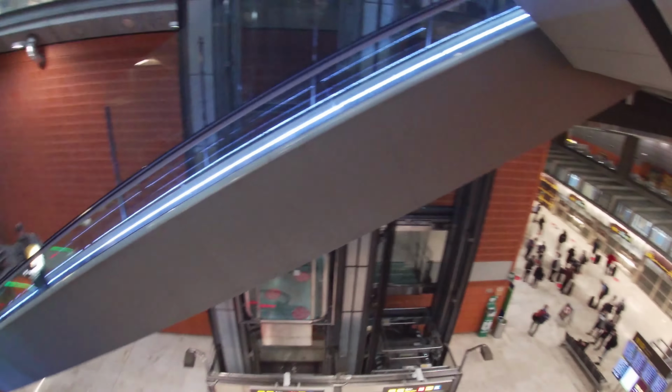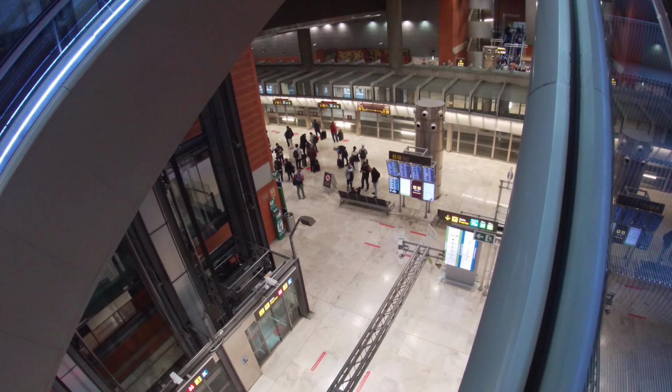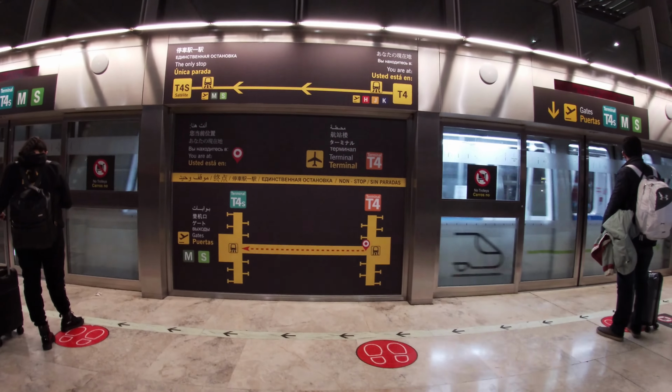To get to Terminal 4S, you need to take a transit system, and all in all it takes around 15 to 20 minutes from security to get into the satellite terminal.